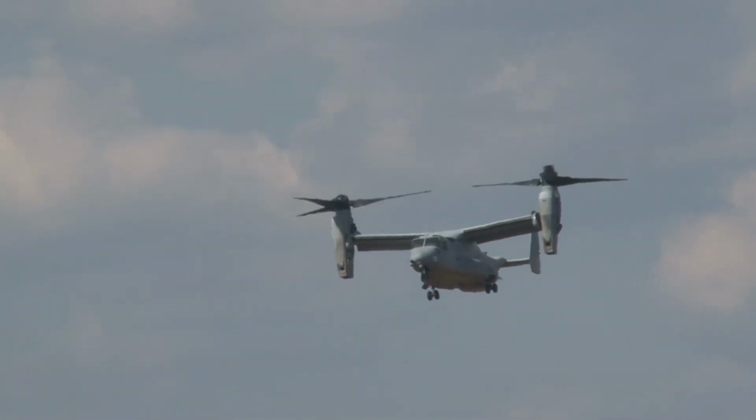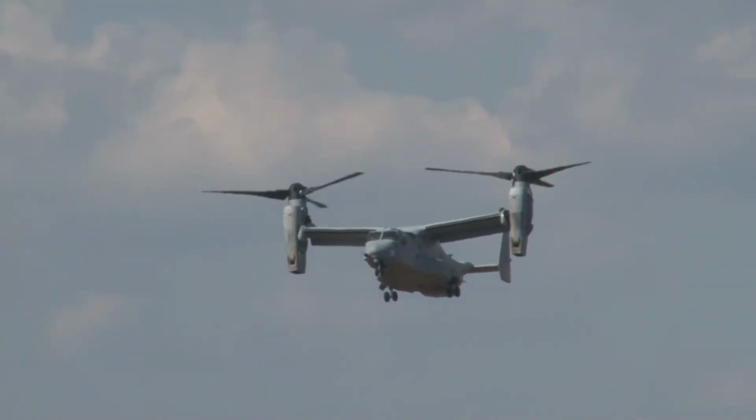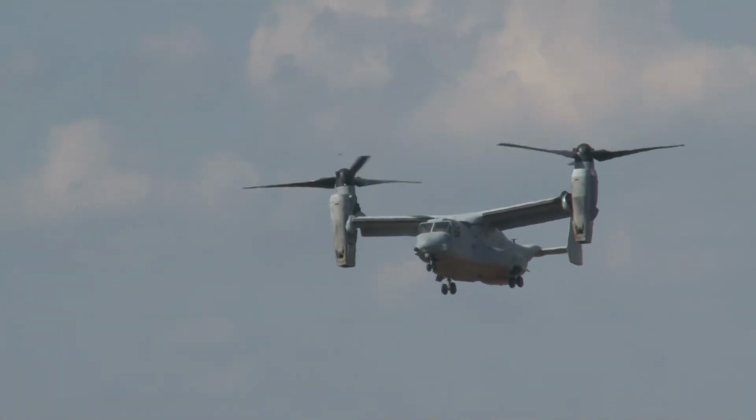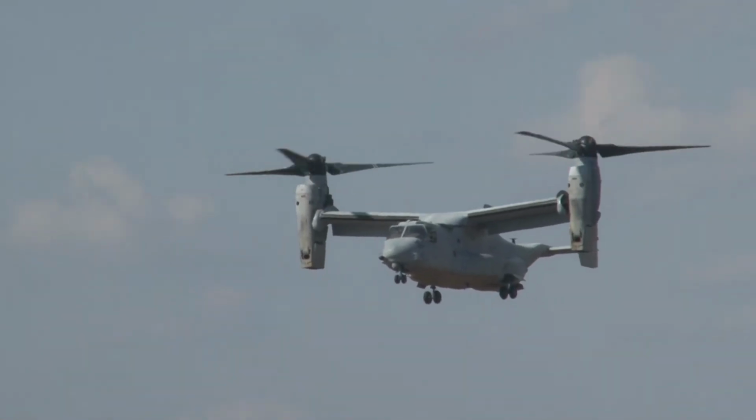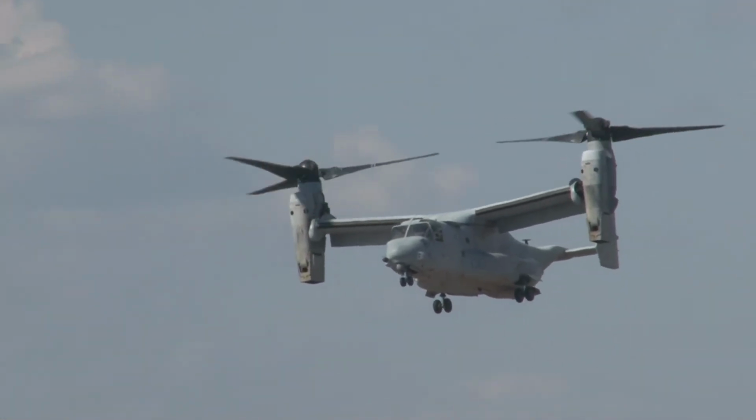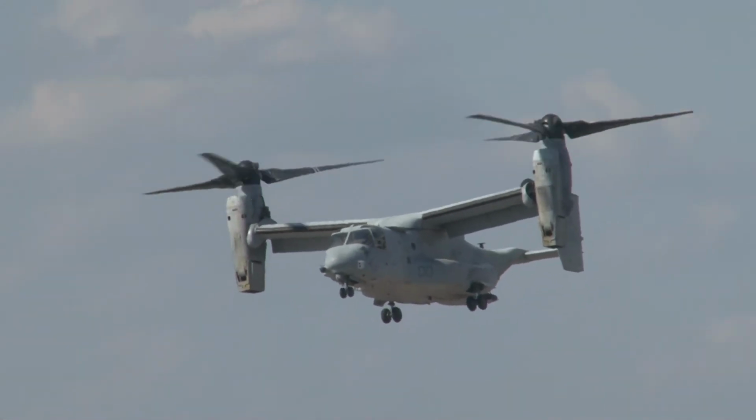Exactly. Thank you very much for having us. Let us show up. We're pretty proud of it. So feel free to come by. We have a static one here. Come see us. All right, ladies and gentlemen, let's have a nice round of applause for the MV-22 Osprey and Captain Sean Stanley. Once again, thanks, Sean.